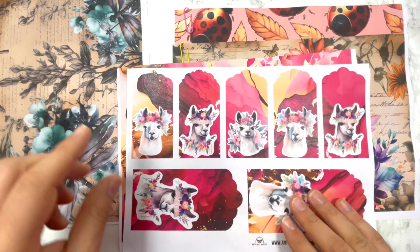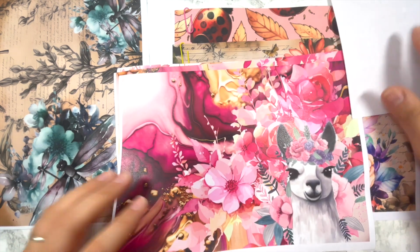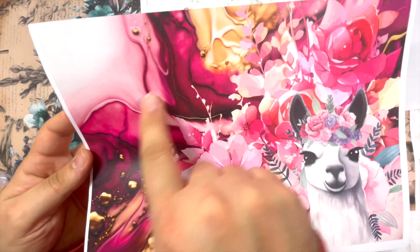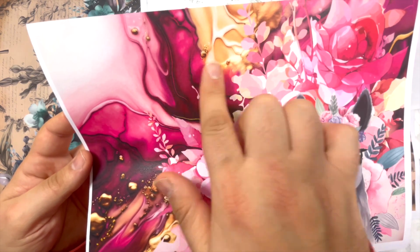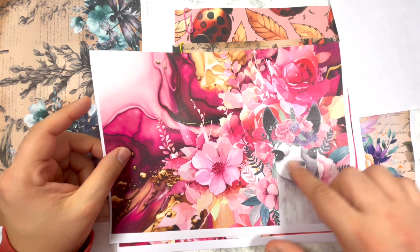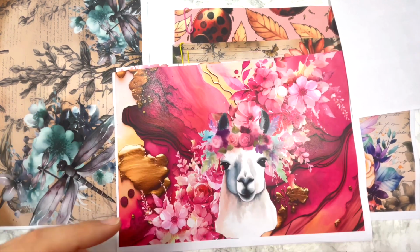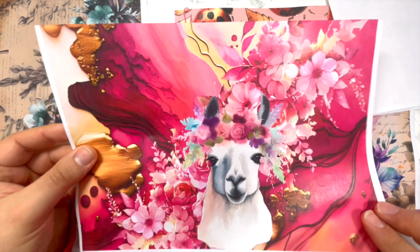Let me show you the kit. So you got 1 page full of tags, a lovely background. It's more like an ink. Do you know when you play with your alcohol inks, you create this background. So that's the background, and I put some gold in there. I hope you can see them. And of course, I have to put these llamas in full of flowers. I absolutely love it. All these llamas are very sassy, just like myself.